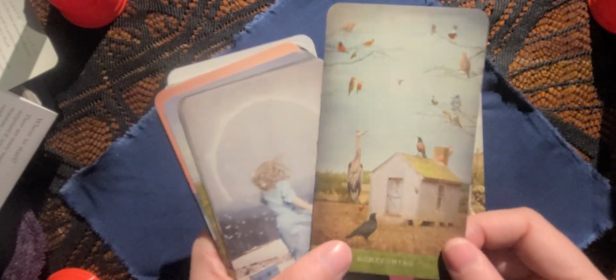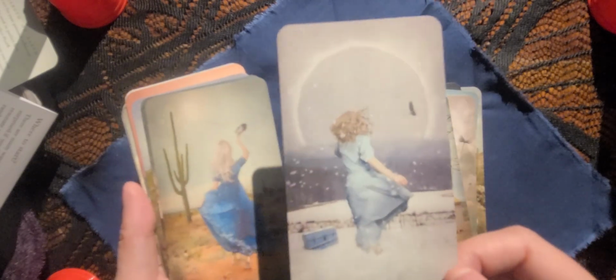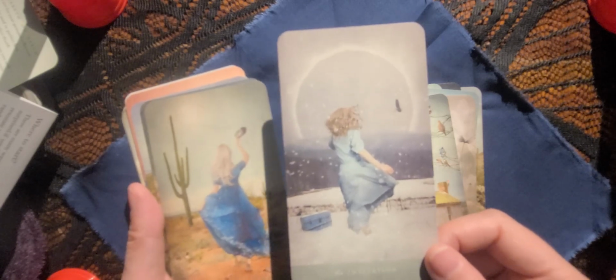Homecoming, and there's a little crow there on the side, so that's really cool. Beautiful illustration with all the animals and everything. The Invitation, there is the snow again, cold darkness, and you're being welcomed into something else. Again, I'm just saying the first things that come to my mind. It's you as you're looking at this deck.